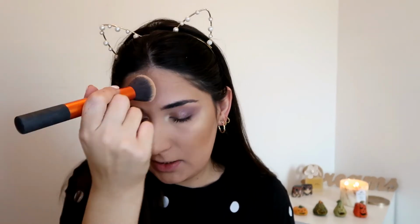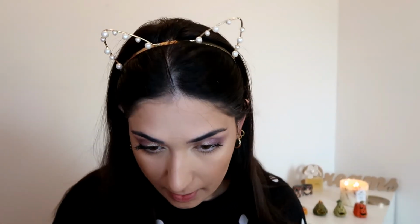I'm gonna use it to set right here under my mouth. We will see if it can replace my other beloved powders, which are the Rimmel Stay Matte and the LA Girl Pro Face Powder. I just love those two, they are amazing. Yeah, it looks matte and nice as I like. I'm also gonna use it to clean up my contour a little bit.